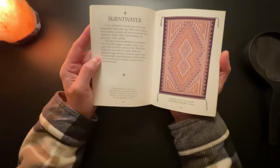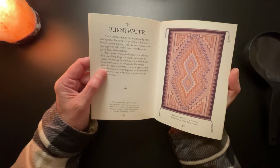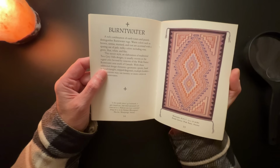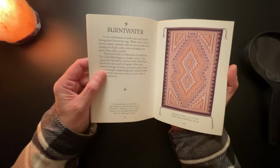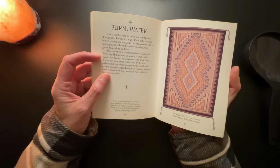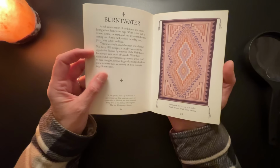Burnt Water. I like that. That's pretty. Burnt Water, a rich combination of earth tones and pastels, distinguishes Burnt Water rugs. Warm colors such as brown, sienna, mustard, and rust are accented with a sparing use of pale, milky colors including rose, green, blue, white, and lilac. The newer style, an elaboration of traditional Two Grey Hills designs, is usually woven in the vegetal colors favored by weavers of the Wide Ruins and Burnt Water area south of Ganado.